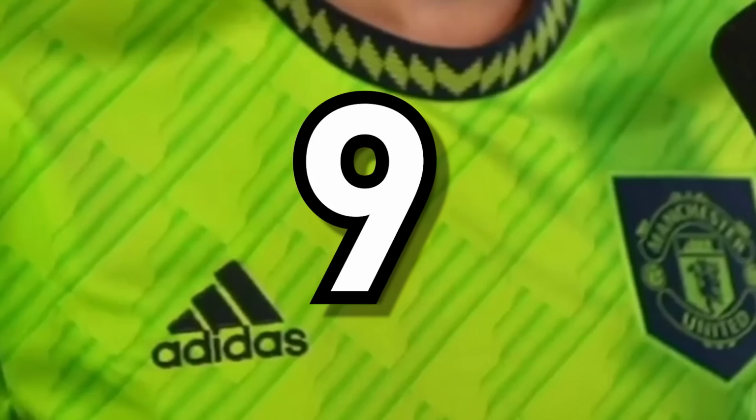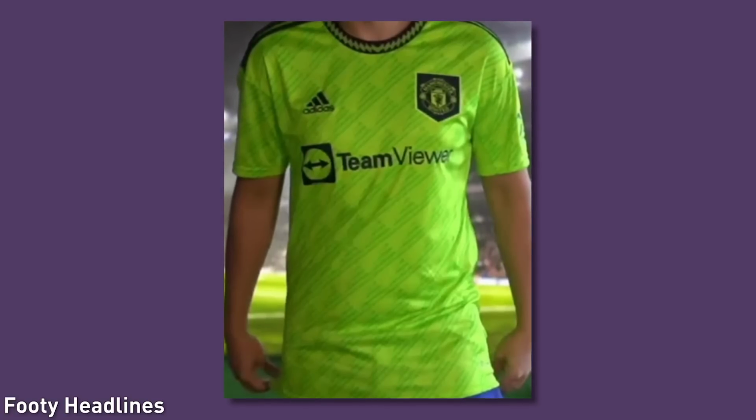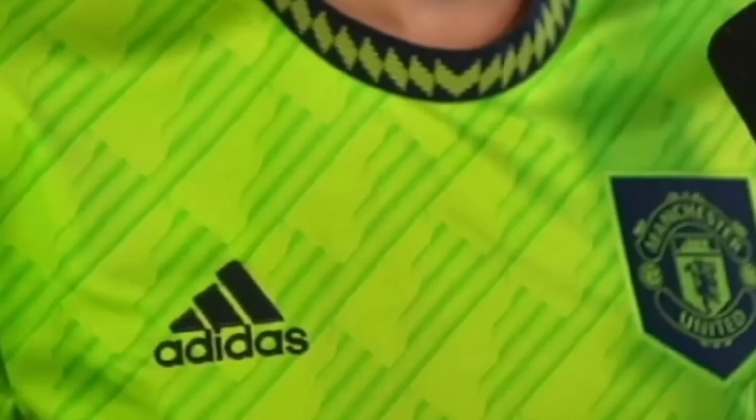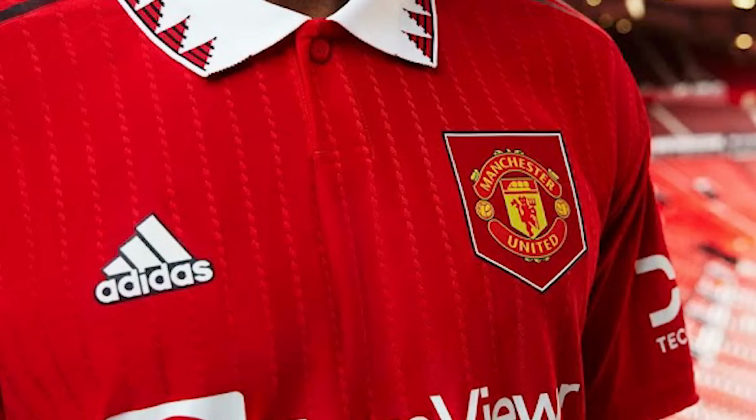Number 9. Manchester United away. When I saw that United were gonna have a yellow shirt, I was hoping that they'd throw it back all the way to basically their roots. Unfortunately, like me hoping for a girlfriend, it didn't come to pass. The shirt is basically your average highlighter with a subtle zigzag pattern. And also, there was no need to add that retro shield into the design. I mean, I really don't know why it's there. Just leave it on the home shirt, man.